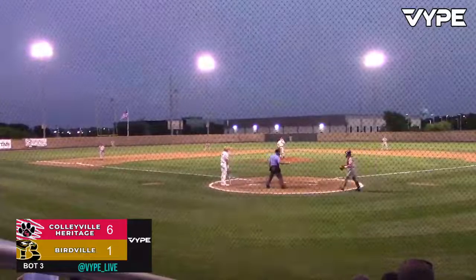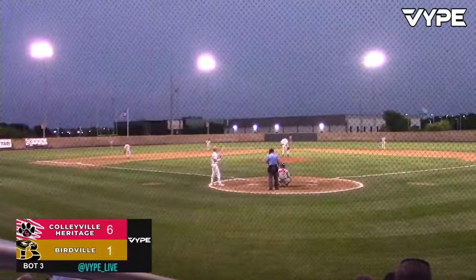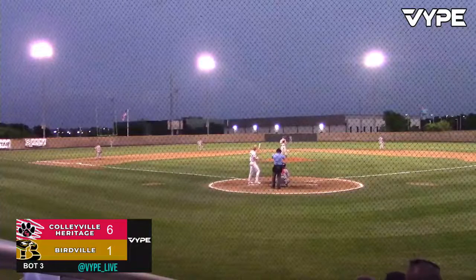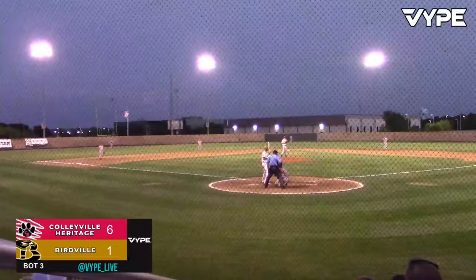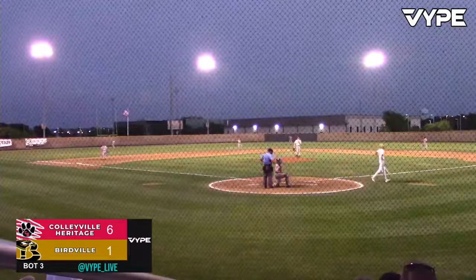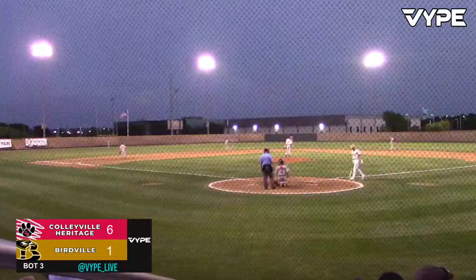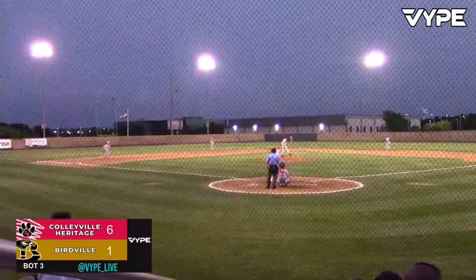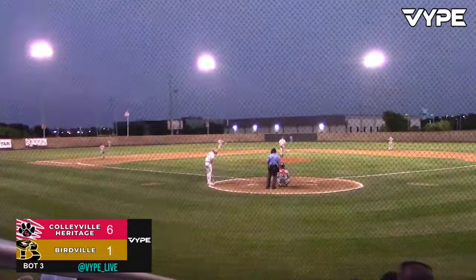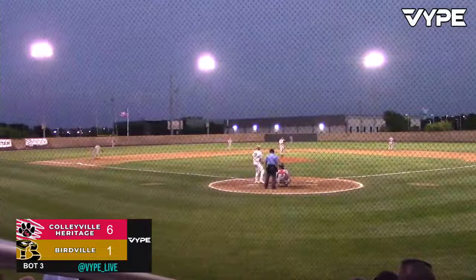And the ball goes, fell out of his hands for Cooper Powell. Here's the pitch. Lines another one foul. Now these balls are very, very close to being in play, but they're just rolling down that first base line. He's keeping that at bat alive. So our count is full, 3-2.